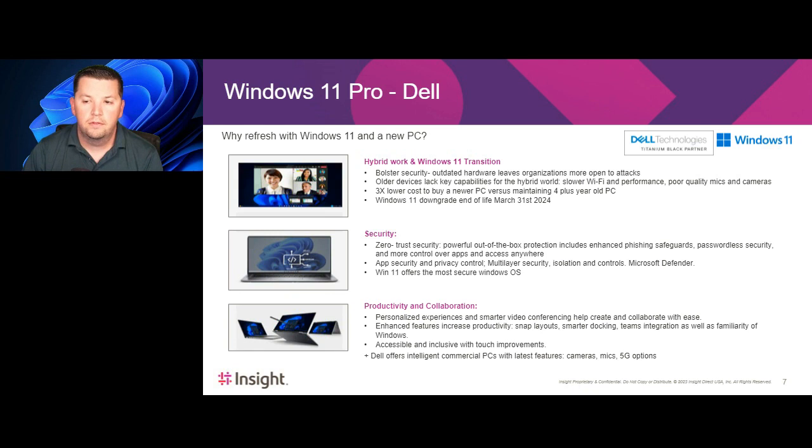And so, Mitch, one of the questions here is related to imaging from Windows 10 to Windows 11. And their question states, what are the restrictions to upgrade Windows 10 to Windows 11 or imaging straight to Windows 11? So the only limitation is if it meets the minimum requirements.